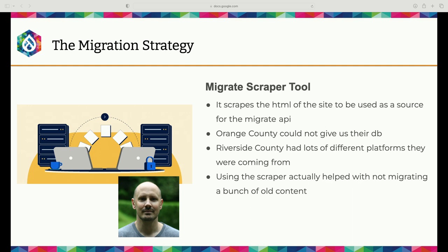And then we ended up reusing that for Riverside, because for Riverside, we had sites in lots of different platforms. Some were actually Drupal. The ones in Drupal. Yes, sir. Sorry, just a quick point of clarification. Were you just scraping the content or the actual HTML? We'll get to it.